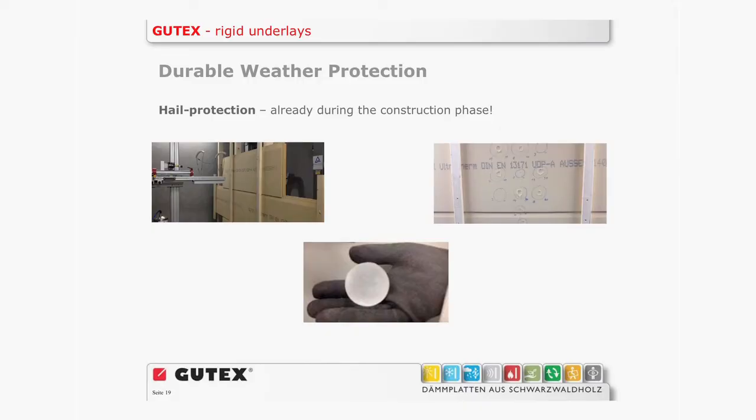I don't know. But I only wanted to show you we have a really high robustness against mechanical impacts. So this is not only important for hail corns. Just think about a rendered facade at schools, when children play and a bicycle is thrown against the wall. Wood fiber boards are very robust, and in combination with a render system we also use this advantage.